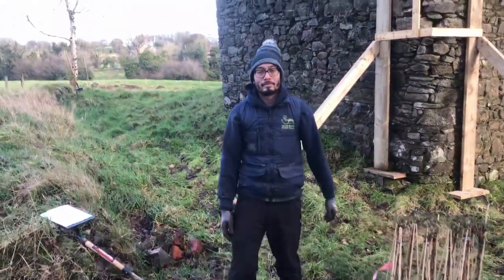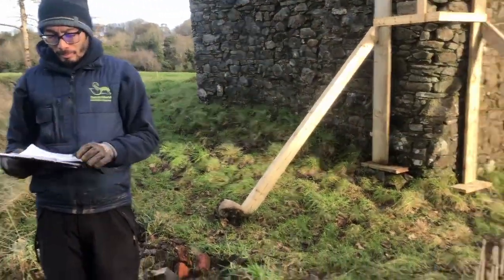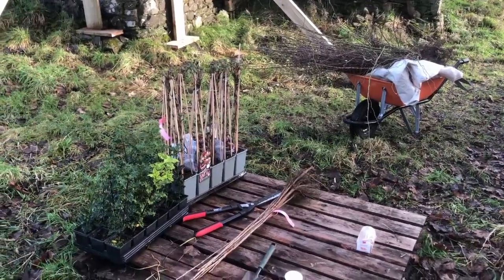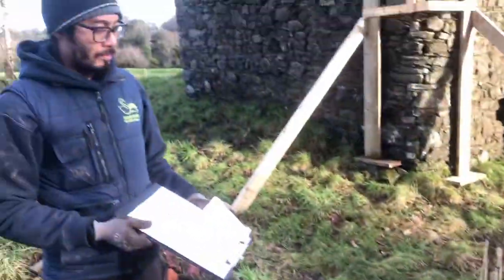Here's our in-house ecologist armed with his planting plan and a bunch of stuff, including the obligatory coffee and gingerbread because it's Christmas after all. Will you talk us through the planting schedule?